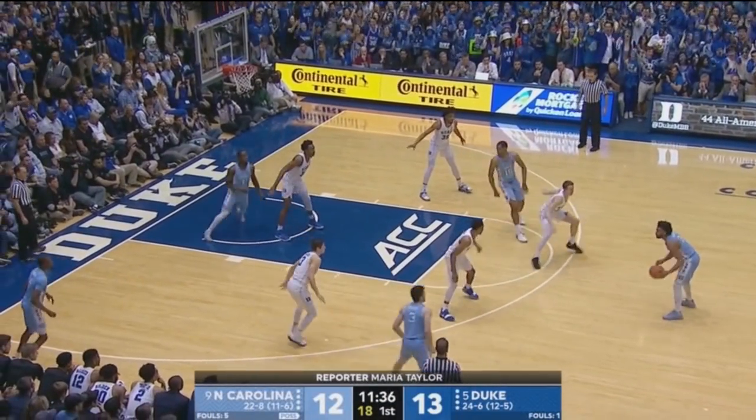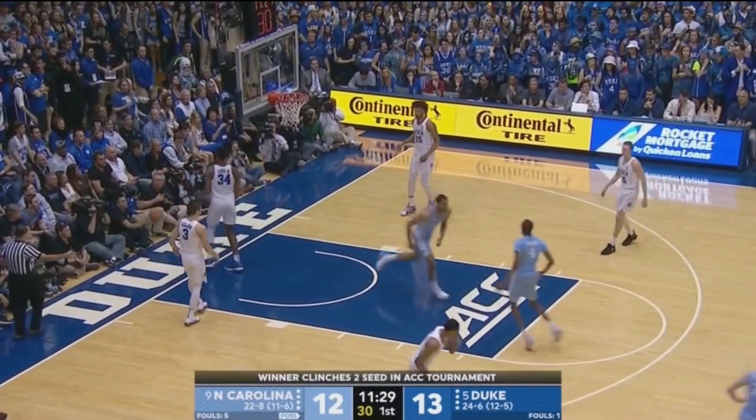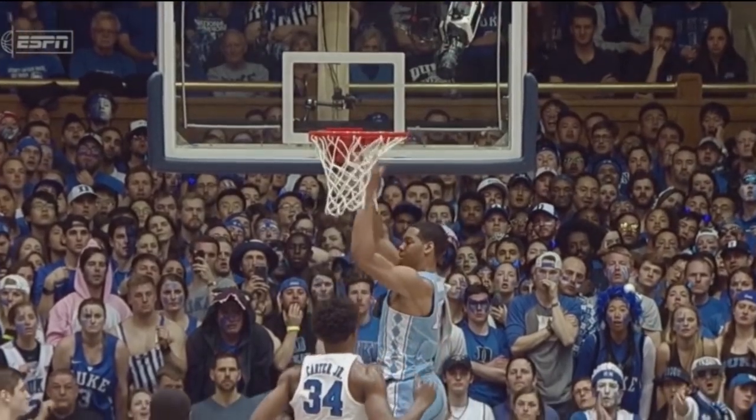Barry has it, a chance of air ball. Tar Heels down one, 13-12. Pinson at the right elbow. Faces up, bounces to Brooks. Oh, my goodness, Garrison with the man-size flush right on top of Wendell Carter. Well, that was reminiscent of the Syracuse game.